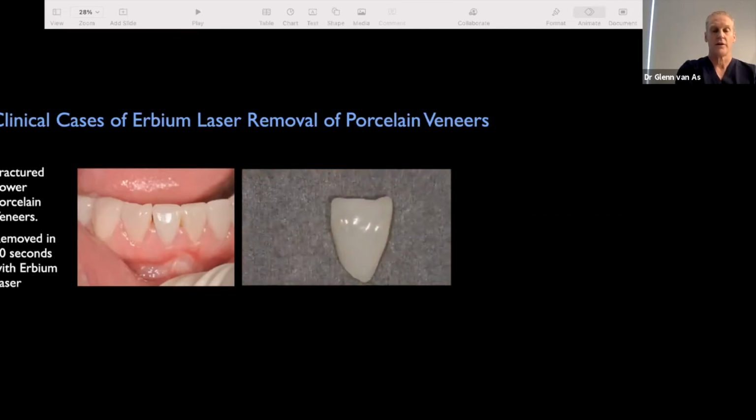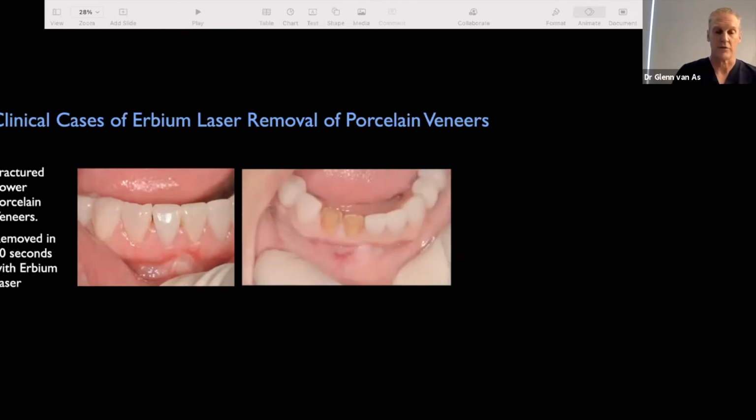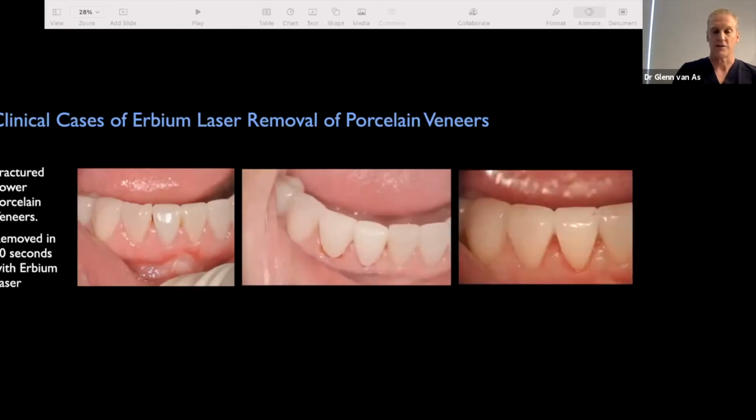There's the veneer. You can see the inside surface of the veneer with some of the cement, but a lot of times the cement is left on the tooth structure. We actually prep these, I believe, for full restorations. There's provisionals and there's the final restorations on the right.